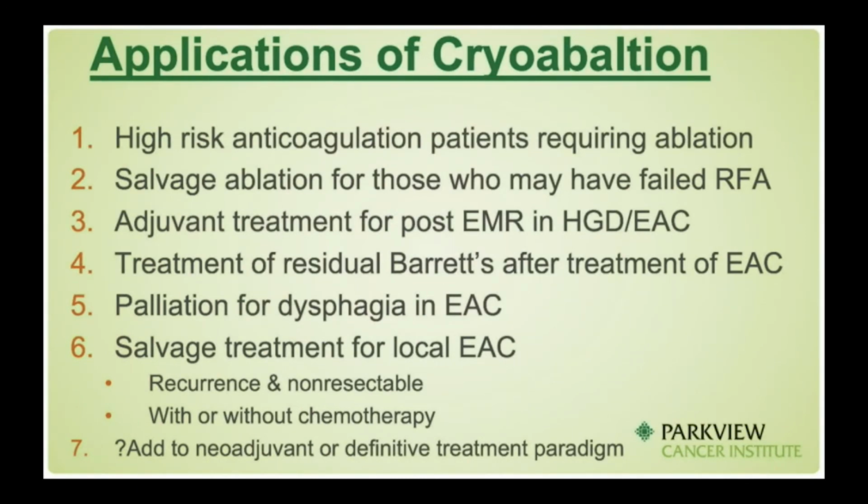We also can utilize it for salvage ablation for those patients who maybe failed radiofrequency ablation. We can utilize it as an adjuvant treatment after endoscopic resection in patients with high-grade dysplasia and esophageal cancer. We can utilize it for the treatment of residual Barrett's tissue after we've eliminated an esophageal cancer and there's Barrett's left behind. There are multiple studies, and I pointed out 3 today, that have shown palliation for dysphagia in esophageal cancer, and it's now part of the NCCN guidelines for utilization for this indication.